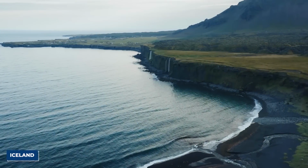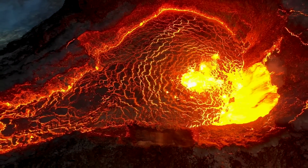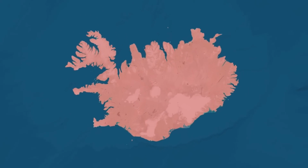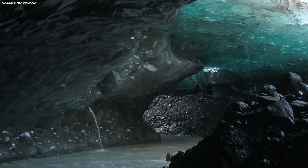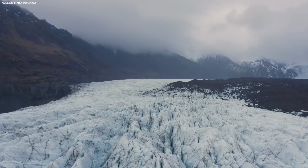Iceland, an island nation in the North Atlantic, stands as an example of Earth's fiery power. This country, sized at 103,000 square kilometers, is one of the youngest land masses on the planet. The landscape of Iceland is a striking blend of many geographic features, while the interior is dominated by the massive Vatnajökull glacier, the largest in Europe.